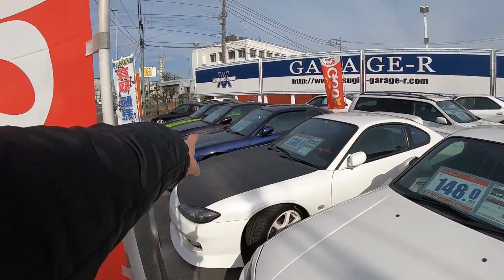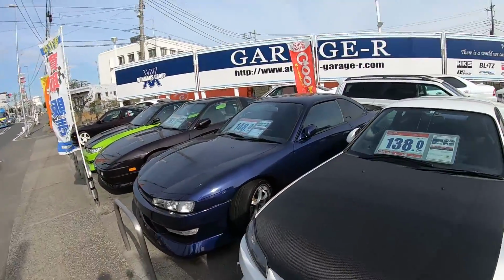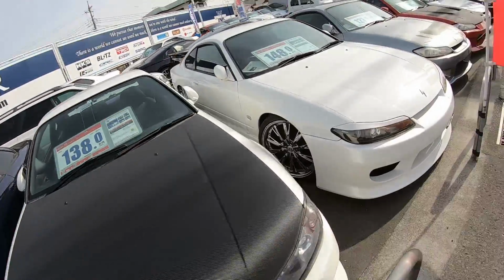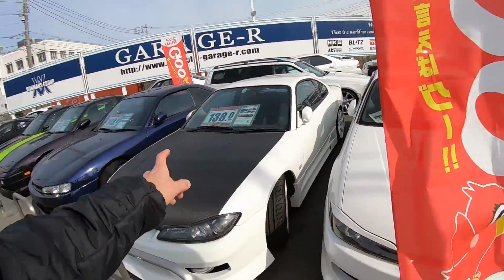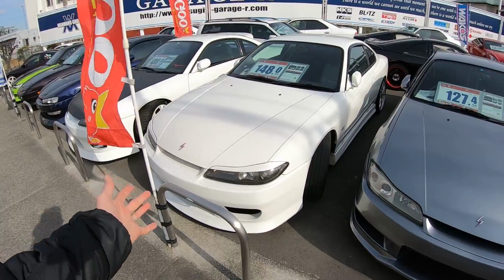But yeah, I mean, what's this? The same price actually as the S14 Koki over there. But the Koki, just so you know, remember that this is done low Ks. This is done 91,000 Ks. This one, 164,000 Ks, 70,000 more kilometers on it than the S14, and it's the same price, just because it's an S15.